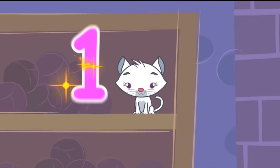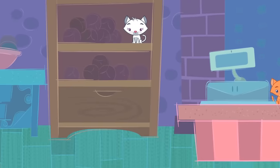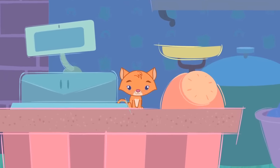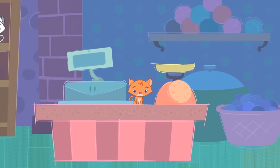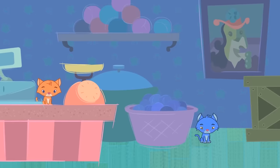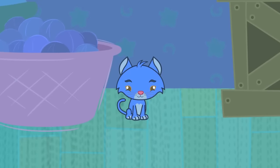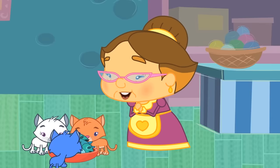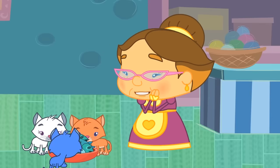That's right! There's a kitten on the shelf. Well done! You found the second kitten. Just one more to find. Can you see him? Congratulations! You found the third and last kitten. Oh, thank you very much. Now each kitten can have its breakfast.